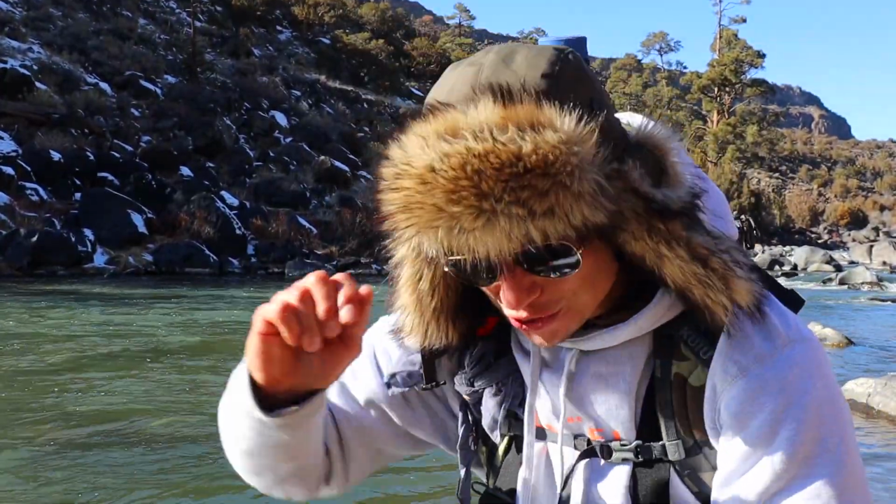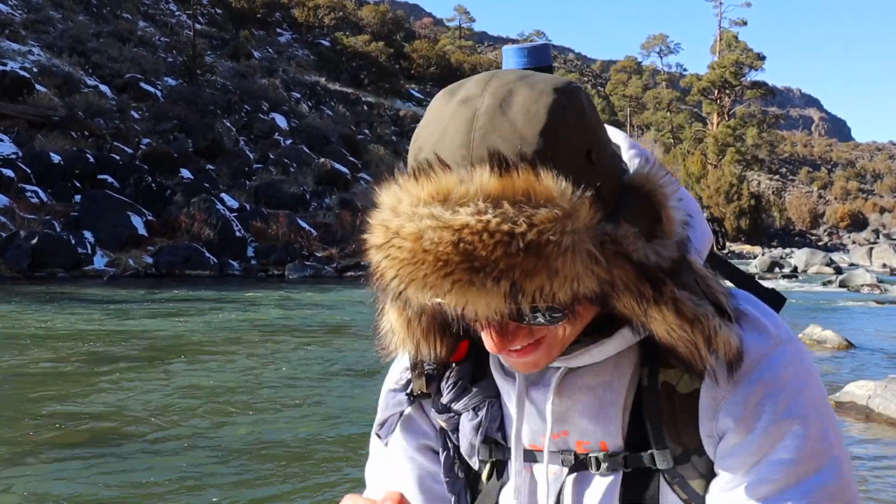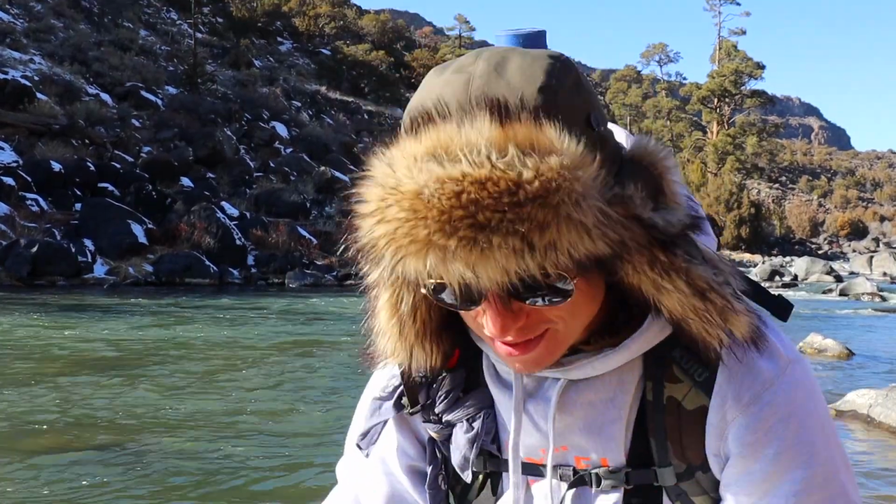That red midge just scored us the best fish of the day. I think things are really starting to heat up. Oh, this is so awesome. This is an ice fish. This is what you want when you come to the Rio Grande. This is the kind of caliber we're looking for. So let's get a look at this guy.